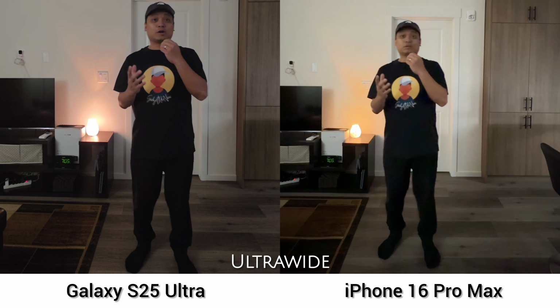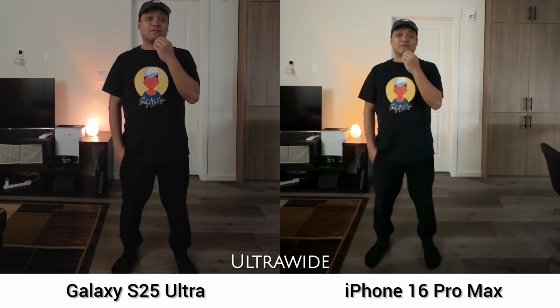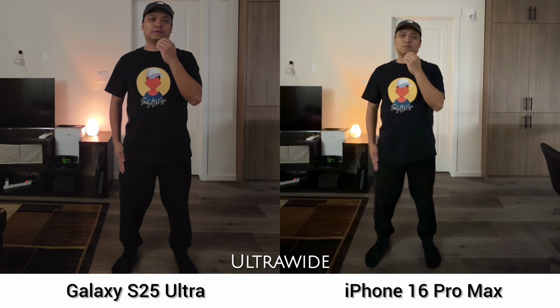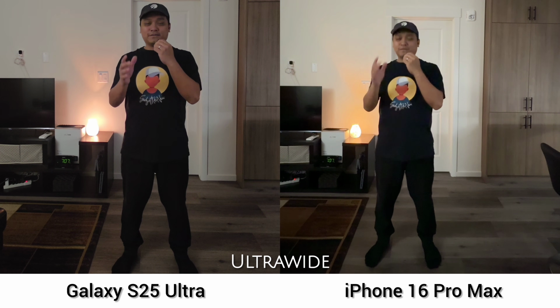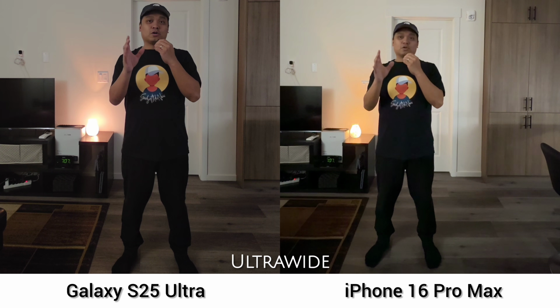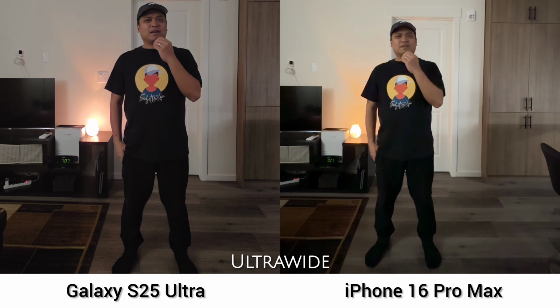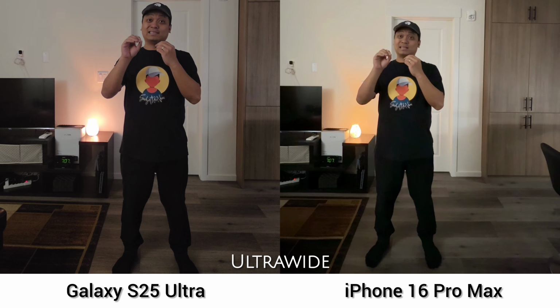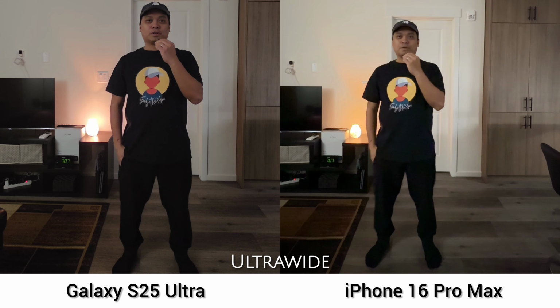Now this is the ultra-wide lens on the rear camera, 4K 30 FPS. So you have 48 megapixel f2.2 on iPhone 16 Pro Max and you have 50 megapixel, a new sensor, on Galaxy S25. It is f1.9. So technically the lens on Galaxy S25 Ultra is a little bit bigger than the competition.